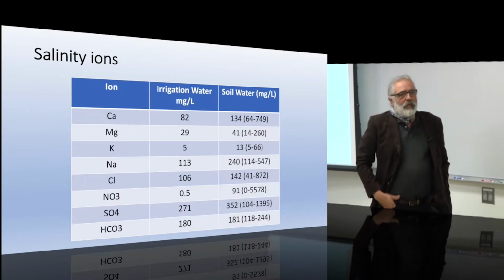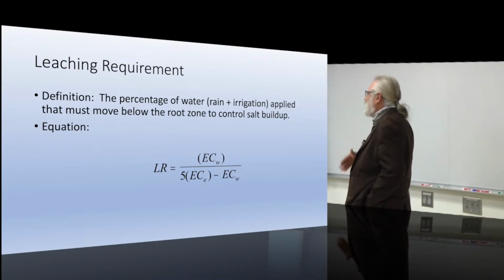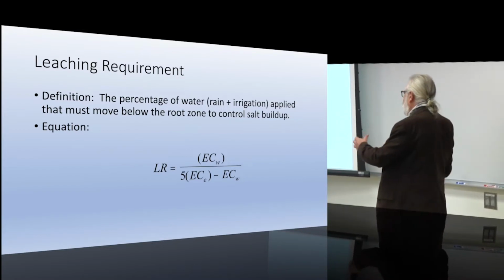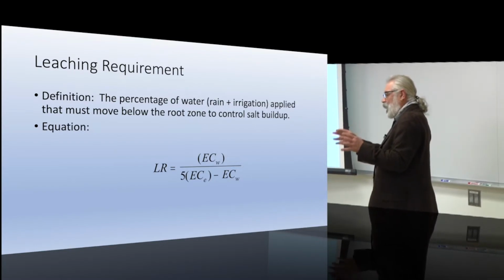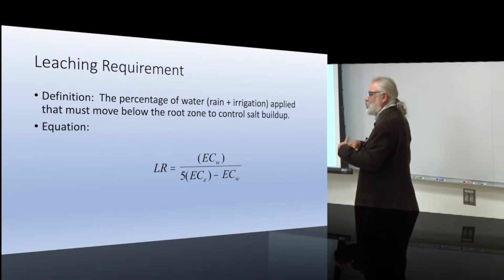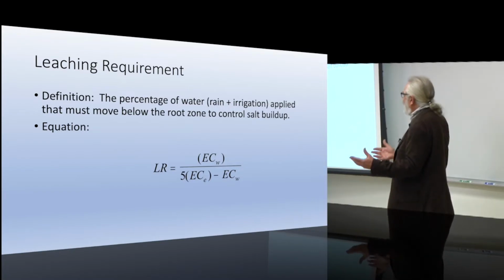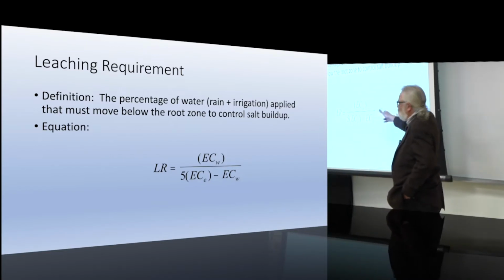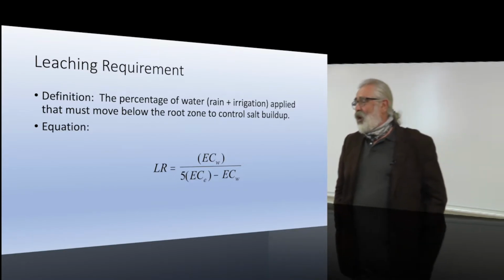Leaching requirement. We're going to define steady-state leaching here. Now, I have used transient models. Transient models are more complex. They take into account cation exchange and precipitation-dissolution. But here's the reality. In application, we don't have enough data to use transient models across the full range of soils we encounter. We don't have the exchange coefficients. We don't know all the dissociation constants. So at the end of the day, we're kind of stuck with the steady-state mass balance salt leaching requirement. And it works fairly well.